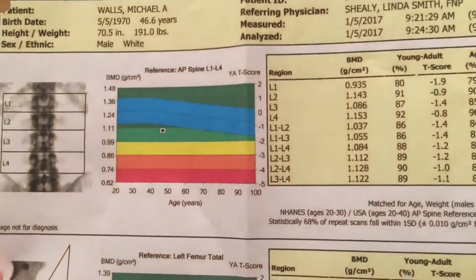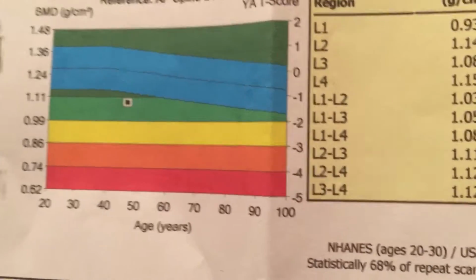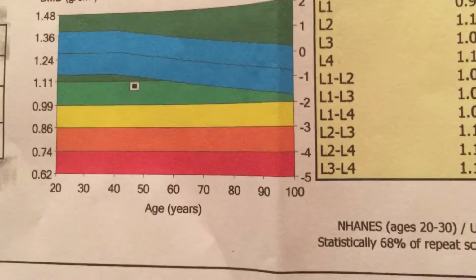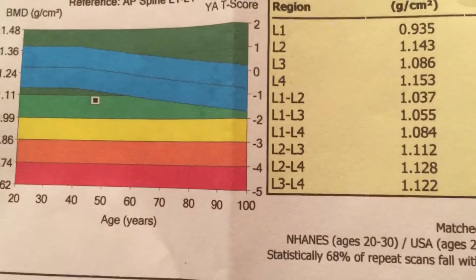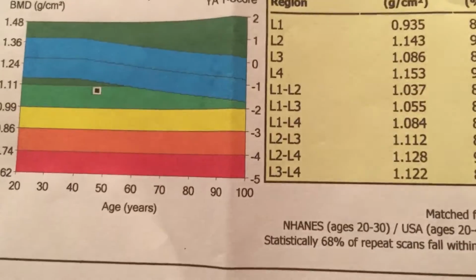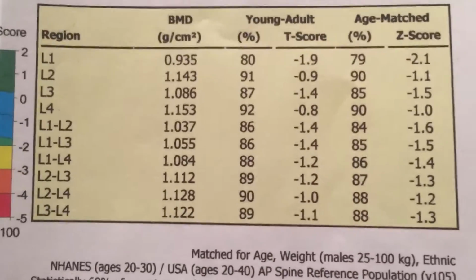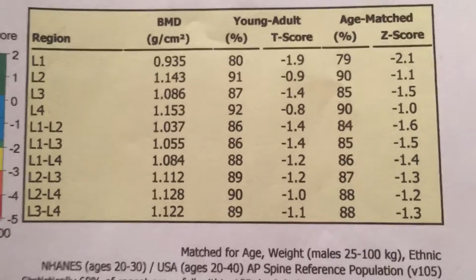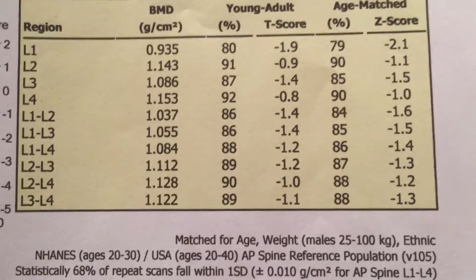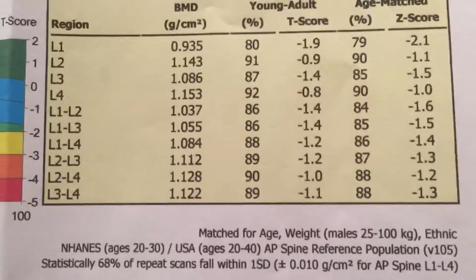So my bone density test shows basically, if you see that little dot, if you graph it over, the blue is what they call a normal range. I should be up in that normal range at the blue, but I basically have the bone density of an 80-year-old. My T-score on my L1 vertebra is negative 1.9. My L2 is negative 0.1, so it's not in the osteopenia range. L3 is 1.4 and L4 is 0.8.